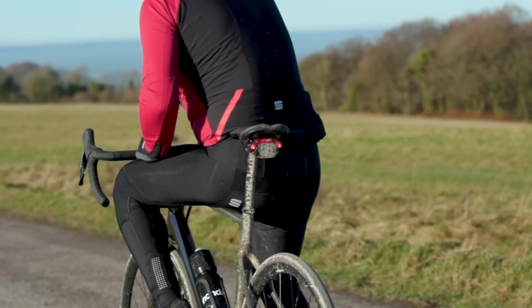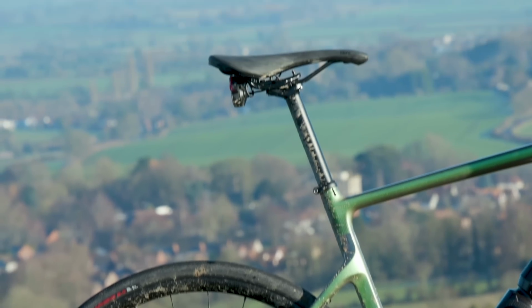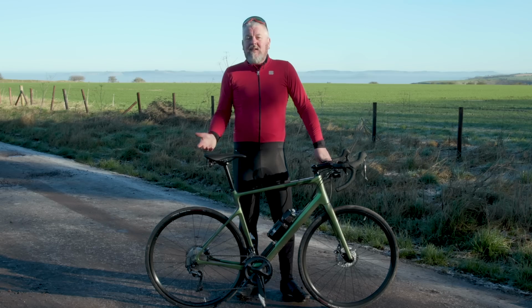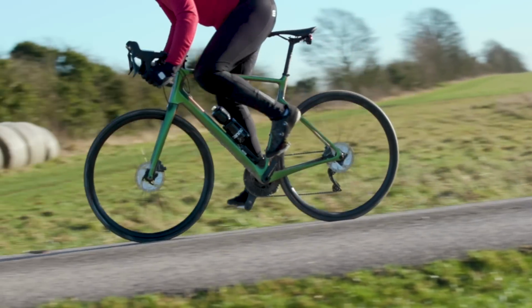Just make sure you find one where the cable for the light can be routed through the post and down into the seat tube. For a bike of the Synapse's ilk, I'd like to have seen a carbon post like the excellent SAVE Carbon on the old model. An alloy post on a 4 grand bike doesn't exactly kindle the value fires.